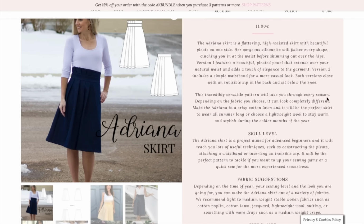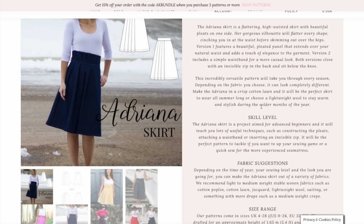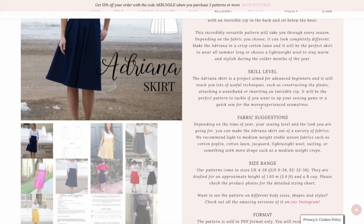Incredibly versatile, seasonless. Make it in a crisp cotton lawn, perfect skirt to wear all summer long. Choose a lightweight wool to stay warm and stylish during the cooler months of the year. Aimed at advanced beginners, it will teach you a lot of useful techniques like constructing the pleats, attaching a waistband, or inserting an invisible zip. Perfect pattern to tackle if you want to up your sewing game. And then same about the fabric. The cup size actually doesn't matter because it's a skirt.